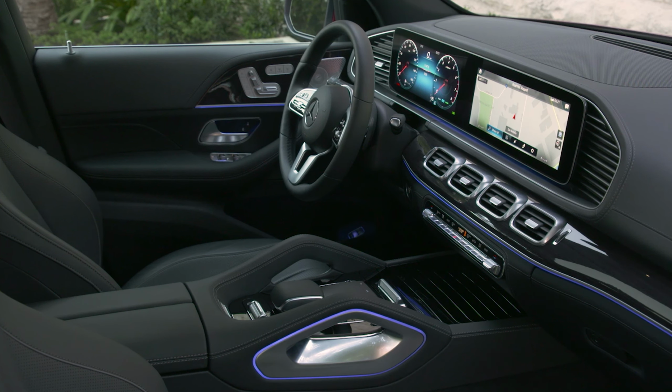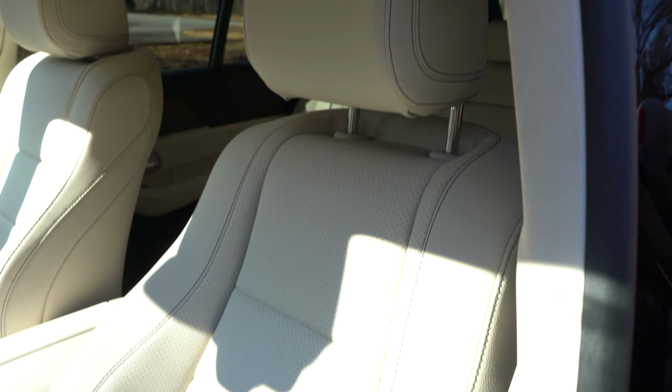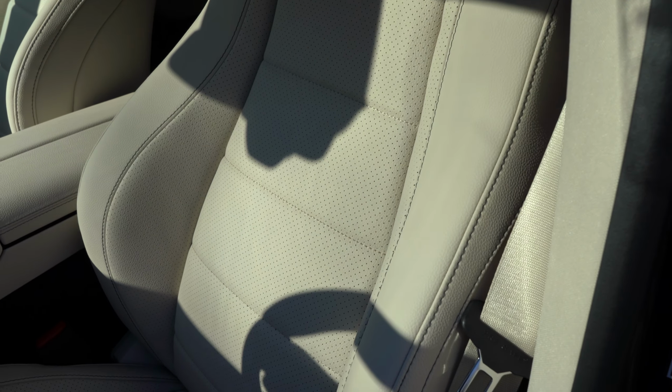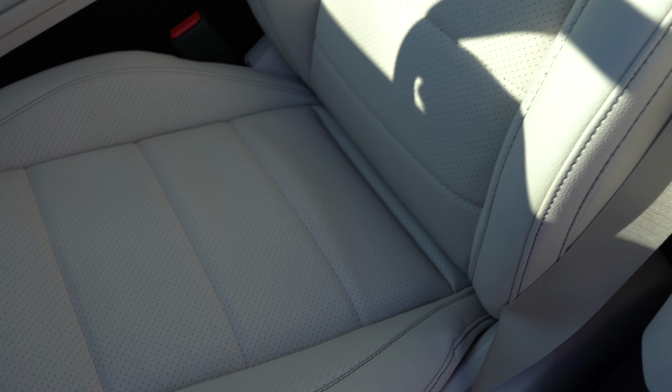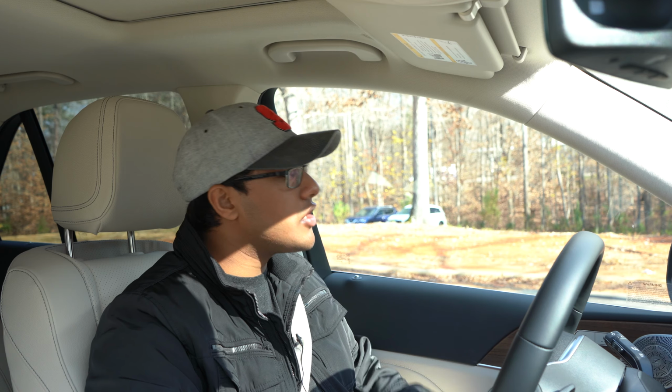So love that. Heated and cooled seats. Nice memory seat controls. I like the seat controls as a whole. You got plenty of adjustability for the seats, and you can be huge in here. I'm 5'11" only, and I can fit, of course, but you can be over 6 feet tall and fit in here. So much adjustability in the seats. One touch up and down windows.